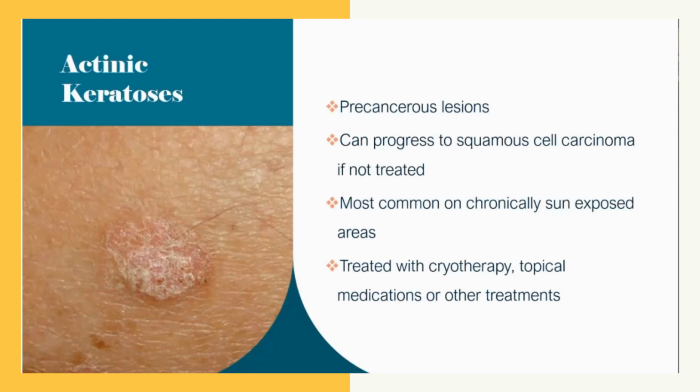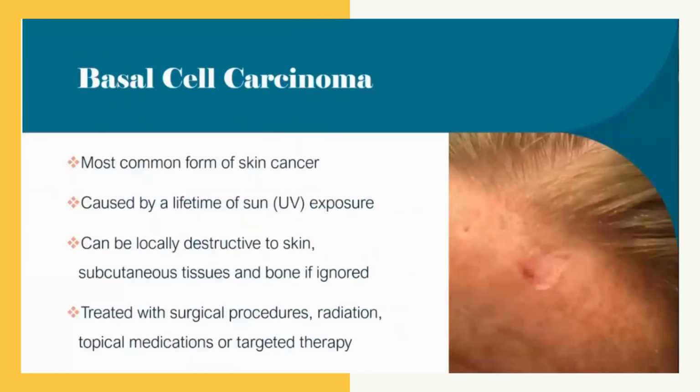To prevent or treat these, we use liquid nitrogen cryotherapy. There are some topical medications you can use, some light treatments, and you can scrape them off with a curette. There are multiple different ways to treat these, but it's important to treat them so that they don't get ignored and turn into something that's a bigger deal.